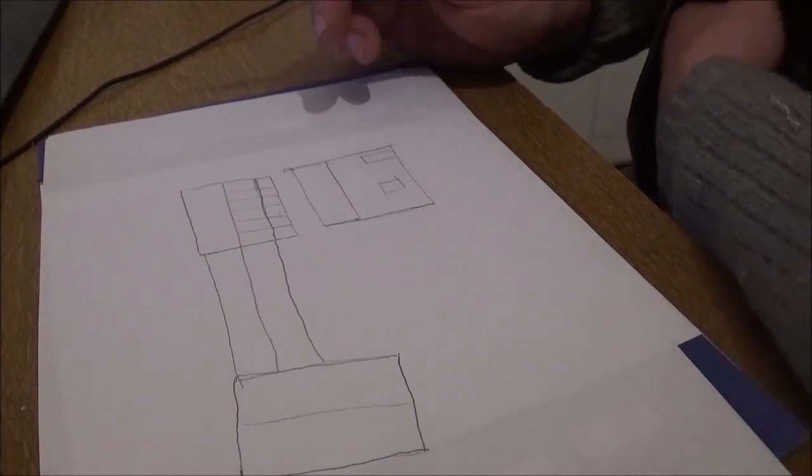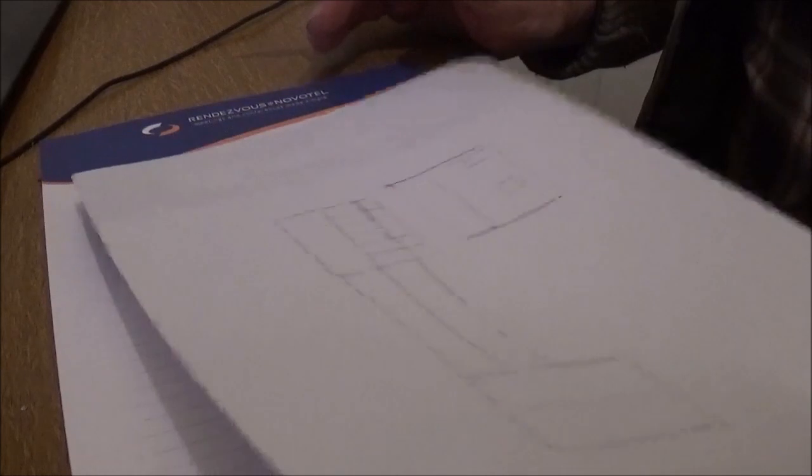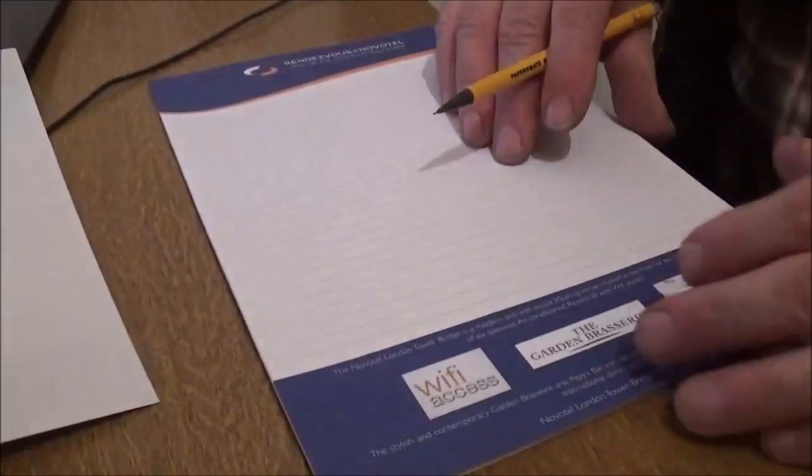Oh dear. See, this is why you shouldn't get an old man to try and draw plans.